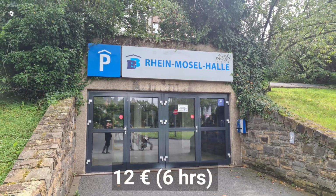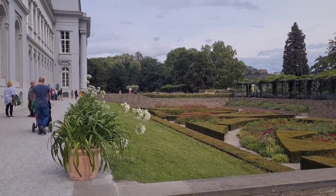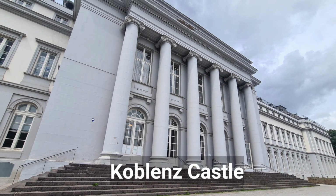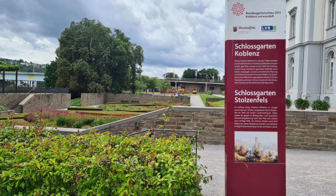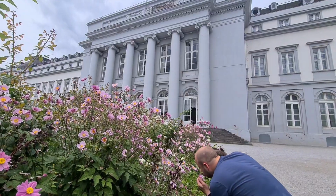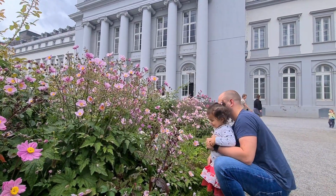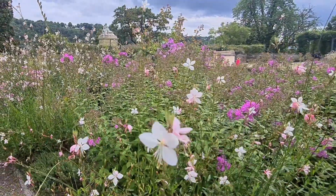Parking is free of hassle as we parked in the Rhine and Mosel Halle Park House, which cost 12 euros for 6 hours. It is very much accessible to our destination, which is the port along the Koblenz Castle. It is around a 15 to 30 minute walk, but not a problem at all as you can enjoy the beautiful garden of Koblenz Castle and the romantic Rhine River along the way.